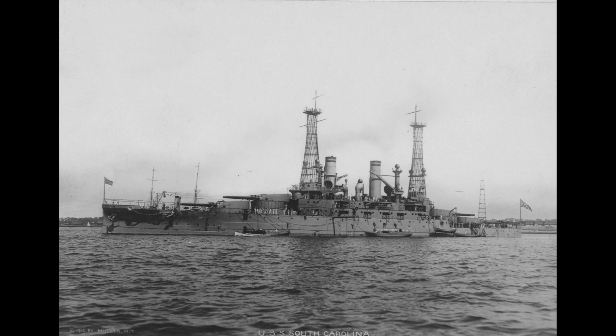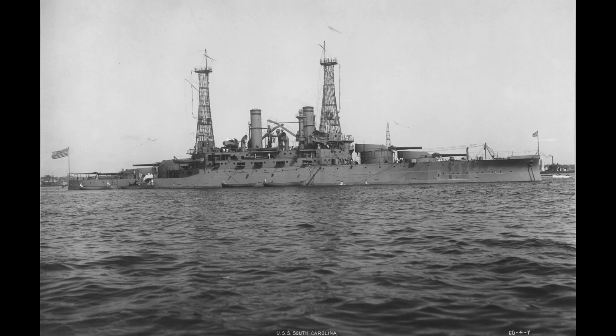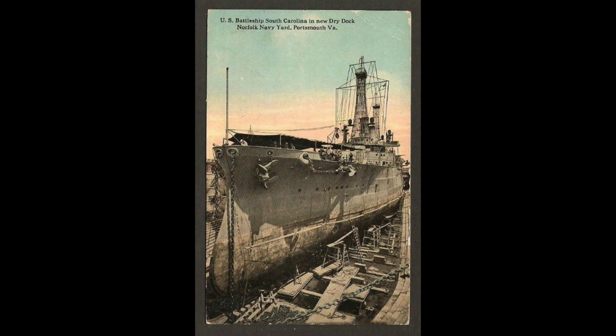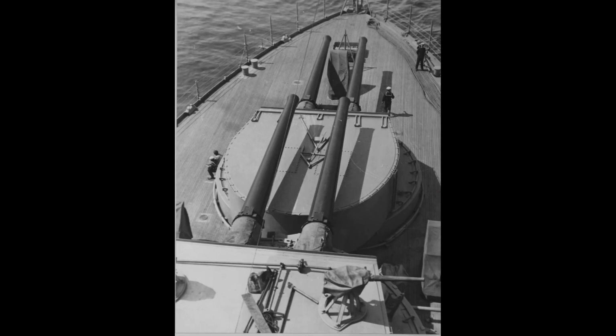On December 15, 1921, the USS South Carolina was decommissioned in Philadelphia and remained there until it was officially struck from the Naval Vessel Registry on November 10, 1923. As per the terms of the Washington Naval Treaty, the ship's hulk was sold for scrap on April 24, 1924, marking the end of its service.